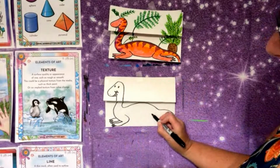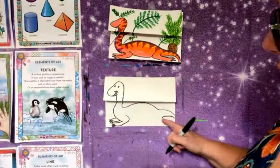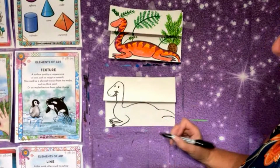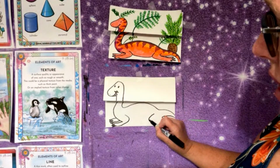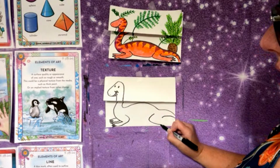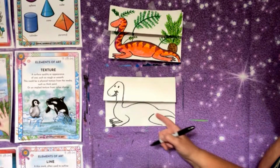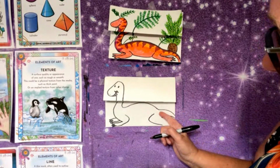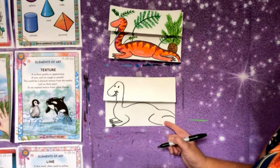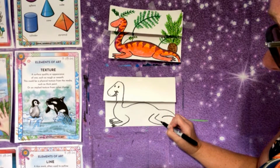So we're going to start a line and it's going to go this way first, and then it's going to change its mind. So right near your tail line, start a line that goes this way, then changes its mind and goes the other way. So that's the back leg. We're going to draw a line that's parallel to this one. So that means it's going to go along those same angles, just like this.